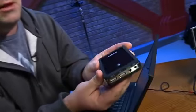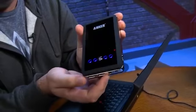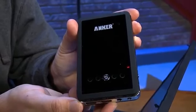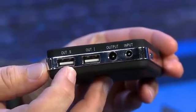It looks a little bit different than this if you look at it online, but this is a 10,000 milliamp battery. And it has a nice hard button there that you can press and see what the battery level is. And it also has a number of ports. You can see this is the old model, so it has the iPhone and Samsung port.